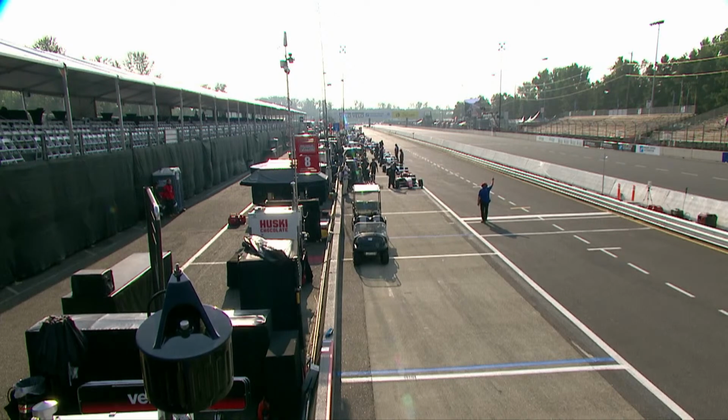We're getting you guys ready for USF2000 here at Portland International Raceway. It's qualifying. We have 4 races today. There is not a gap longer than 15 minutes of a car not on the track. That is awesome. You can sit anywhere you want with a GA ticket today. So pick out a spot, enjoy it, or walk around the entire track.